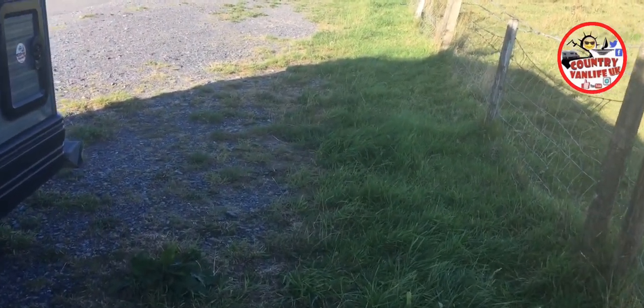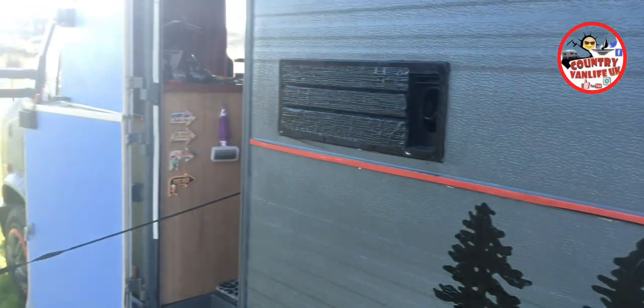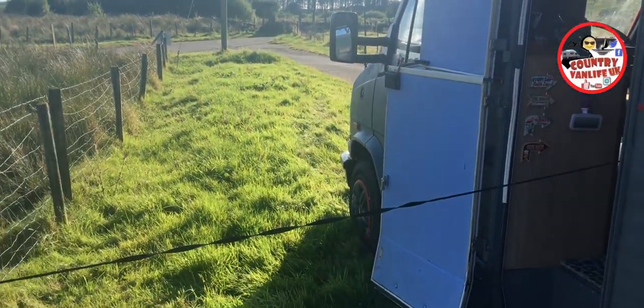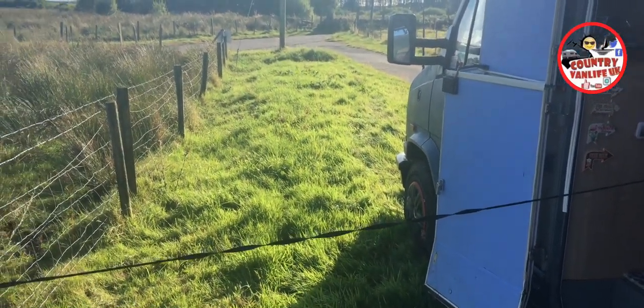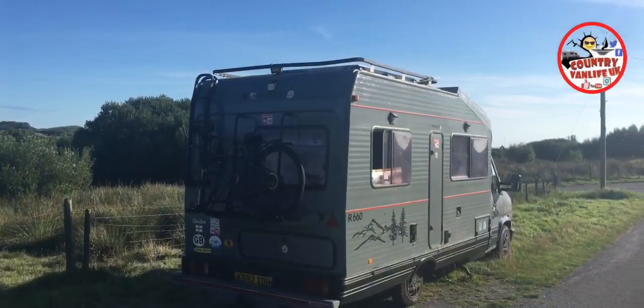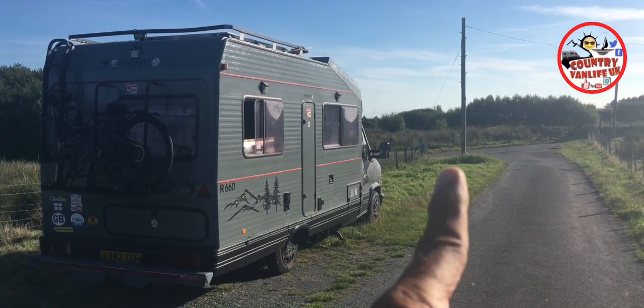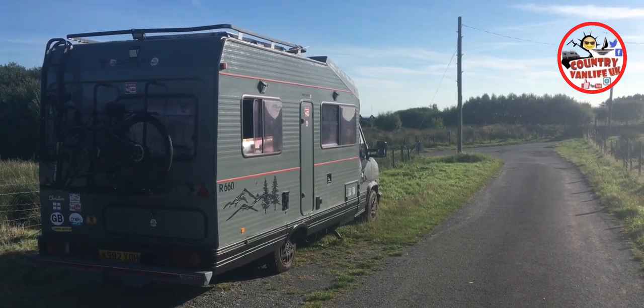I love these places, these remote spots. Reminds me a little bit of the Isle of Skye, where I camp up and I'm the only one there. Look at this. Not a car, not a soul, not a walker. No one in sight. That's our location there, guys. That little sign is just down there. Tiny little sign, no camping.